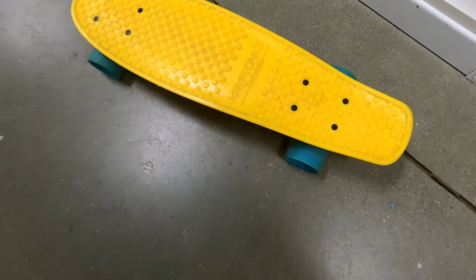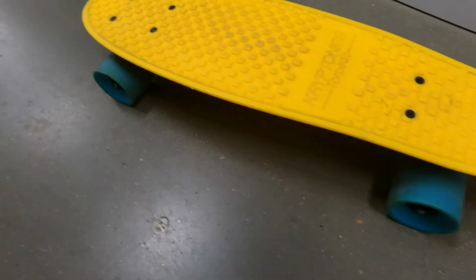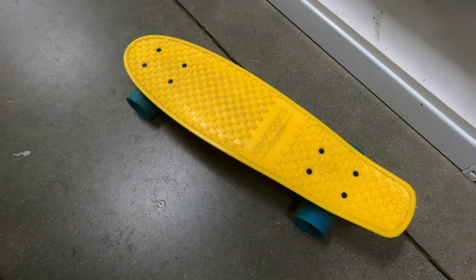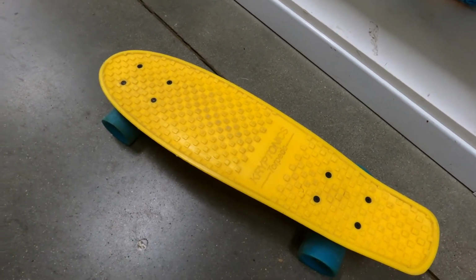Alright, this is super cool. I found this Kryptonics torpedo skateboard. It's called the 1965. There's no way it was made in 65 because I remember these things in the 80s and the 70s and they weren't this nice. This one's not worth so much, about 15 possibly, which isn't worth it. It's only 4 bucks. But if you find the purple one, it looks like they go for about 50.